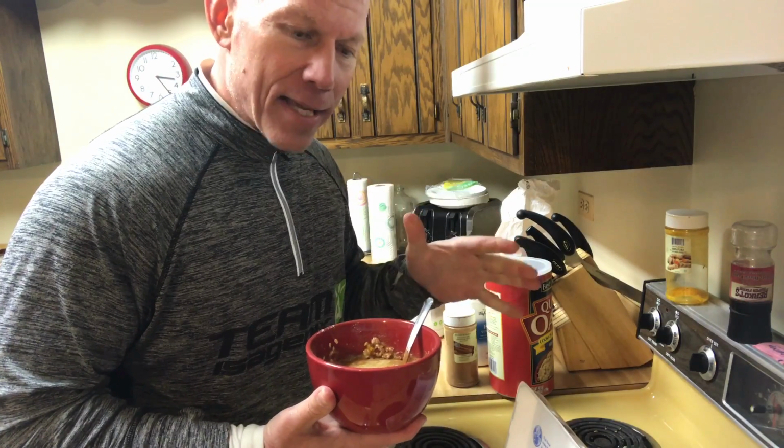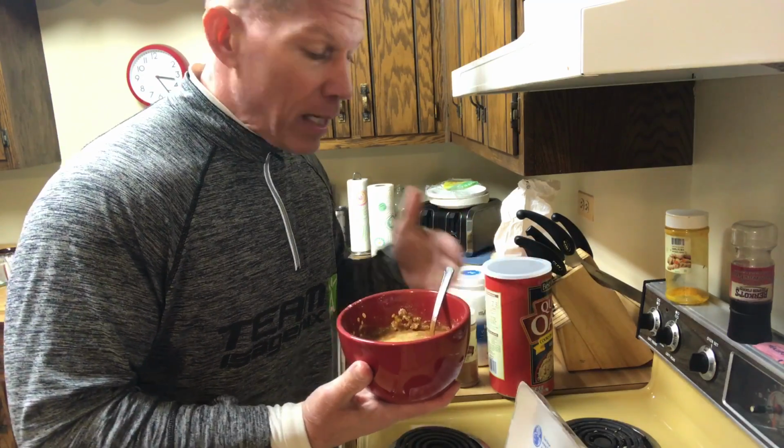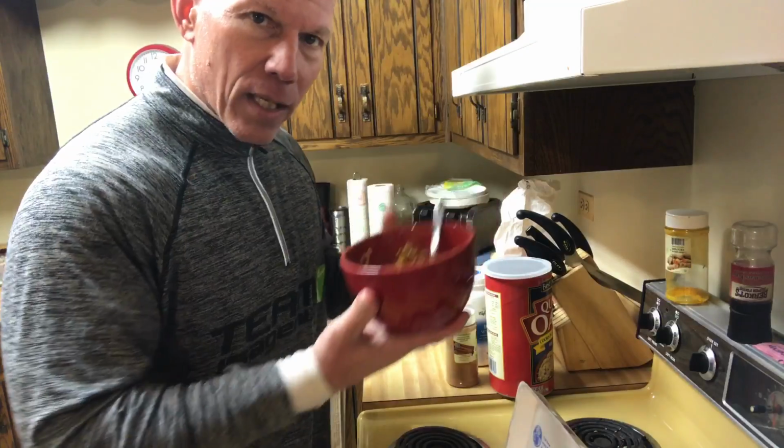I'll eat this meal once or twice a day. It's fantastic. I'd love for you to try it. A lot of people have been asking me, how do you do it? So that's it. It's really quick, convenient, no cleanup, other than putting the stuff away and cleaning the bowl.